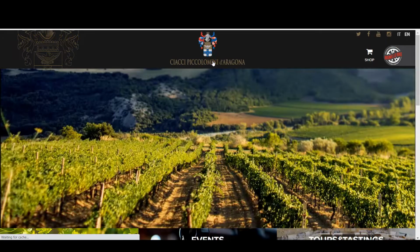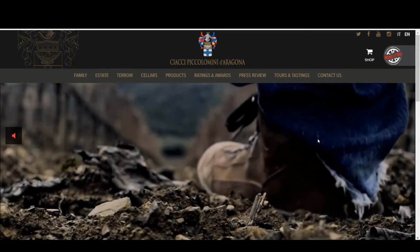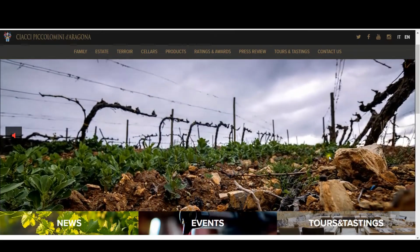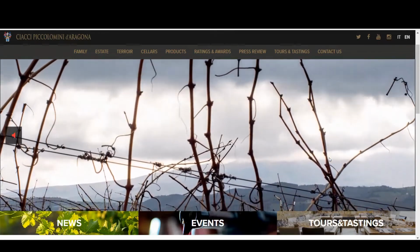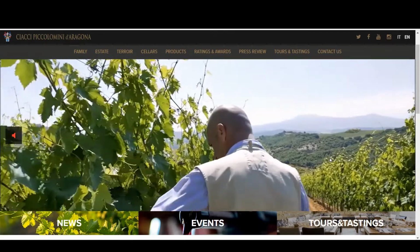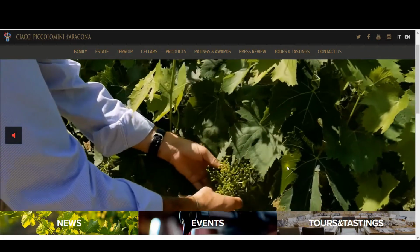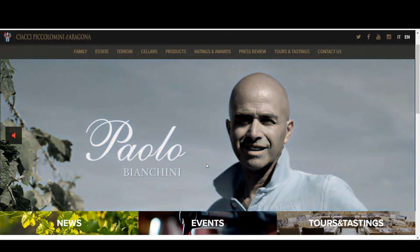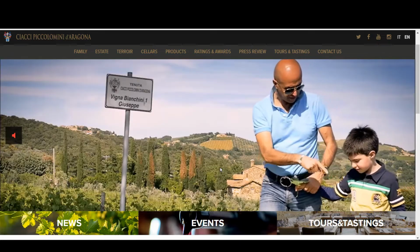I wanted to show you a bit now the homepage. Here we can see the valley, as you can see, the soil, clay, gravels, and a bit of rocks as well. And here we are with the producer checking the vineyards. Here it's a family business still. That is a beautiful thing.